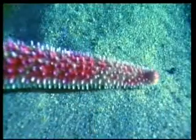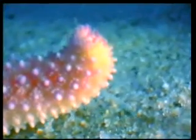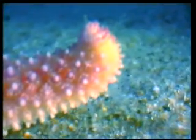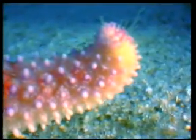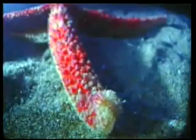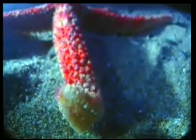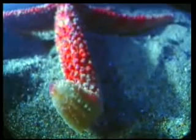It is also thanks to these suction cups on its arms that it is able to catch and feed on plankton. The starfish employs the hydraulic pressure method in order to move its arms in exactly the same way that machines lift heavy loads with their arms.